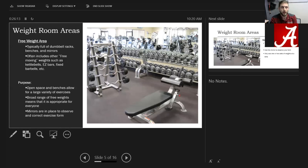Okay, real quick, I'll talk about a few of these different areas. So I mentioned a free weights area. Anytime you walk into a gym and you see a bunch of benches and racks like this, and that little tree there to the left with the bars with the weights on the end, those are just called fixed barbells. Anytime you see an area like this, this is the free weights area.